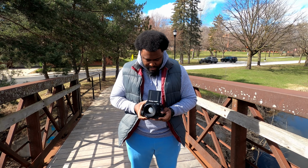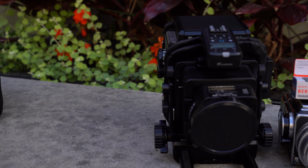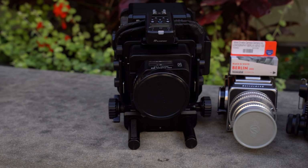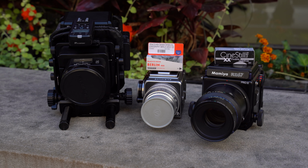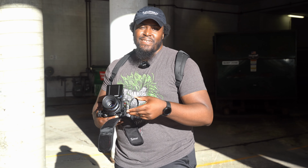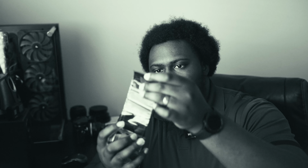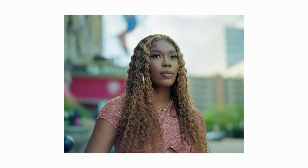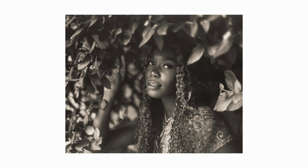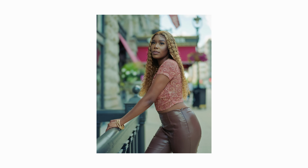Cameras like the Rolleiflex, Hasselblad 500 series, Pentax 6x7, and of course, the Mamiya RZ67 Pro 2 were all staples in commercial, portrait, and fashion work. The sizes range from 6x4.5 all the way up to 6x9cm. What exactly does this mean? Well, it's a much larger negative than 35mm. More detail, smoother gradients, and better dynamic range. That is the magic of medium format.